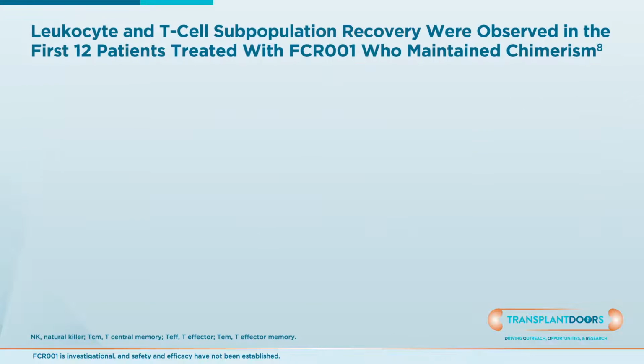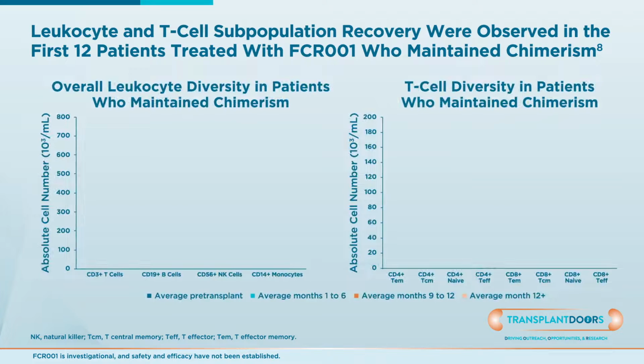Other important immunological questions are, what does the immune system look like after non-myeloablative conditioning and facilitated allogeneic stem cell transplant with FCR001, and does the recipient reconstitute an active immune system? To address this, overall leukocyte and T cell subpopulation recovery were evaluated in the first 12 patients in the Phase 2 study who maintained chimerism.